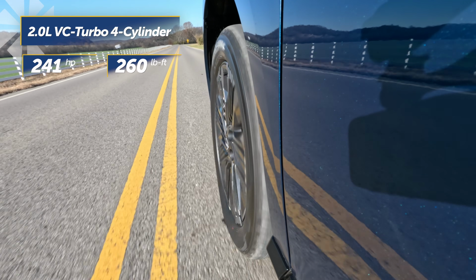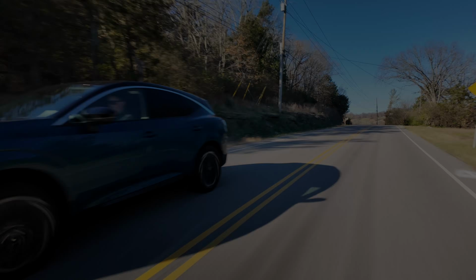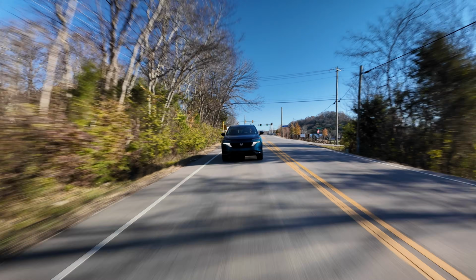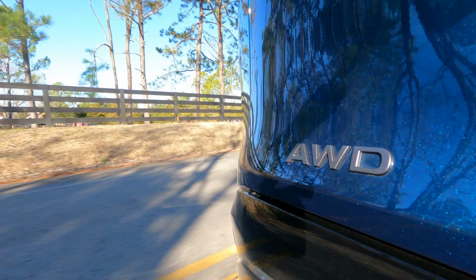The Murano drops its old V6 engine in favor of a 2-liter variable compression turbocharged 4-cylinder, pushing out 241 horsepower and 260 pound-feet of torque, which is 20 more pound-feet than the outgoing model. That old CVT transmission has also been replaced with a 9-speed automatic transmission. Front-wheel drive comes standard and all-wheel drive is an option on the base model and standard on all other trims.